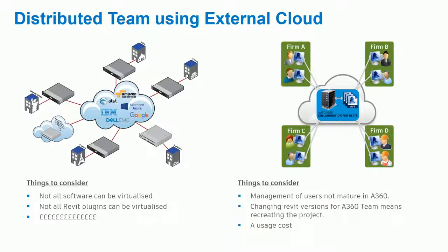It's expensive, it doesn't come cheap, and it can't be used for all your tools. So if you're thinking to shift the whole team to every single piece of software they might use that we were talking about earlier, there are tools that can't yet be virtualized. Some Revit plugins, for example, can't be virtualized to work within this environment properly yet. Licensing can be an issue.